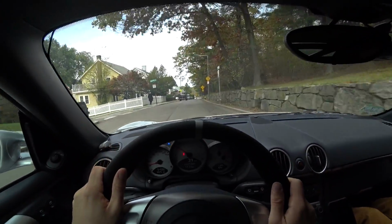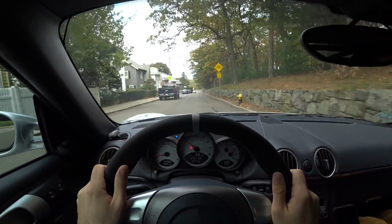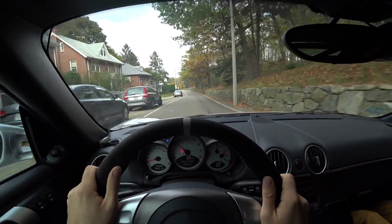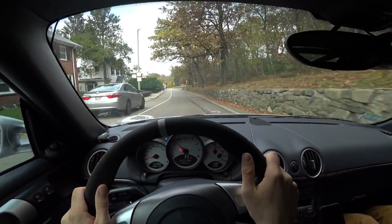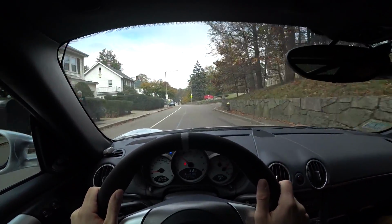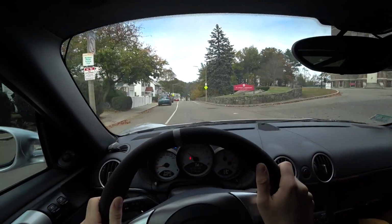Are there any suspension modifications on this car? The suspension mods are Tarot sway bar links and RSS toe links in the rear. And the RSS toe links are necessary when you do lowering springs, which is this. Okay.